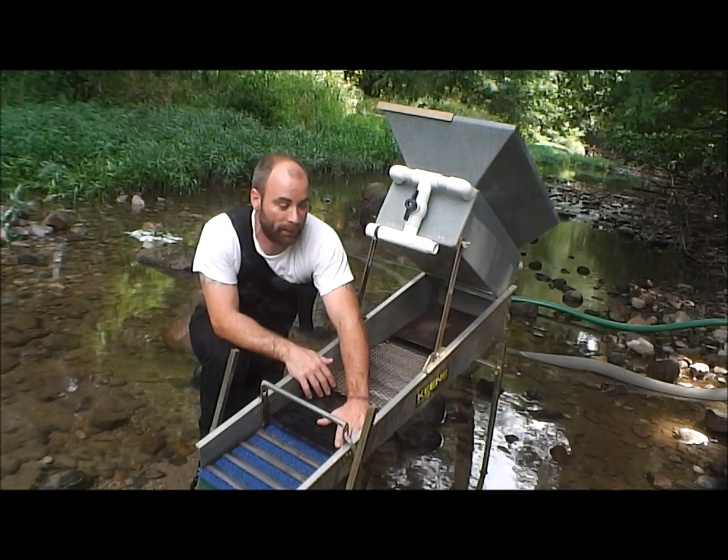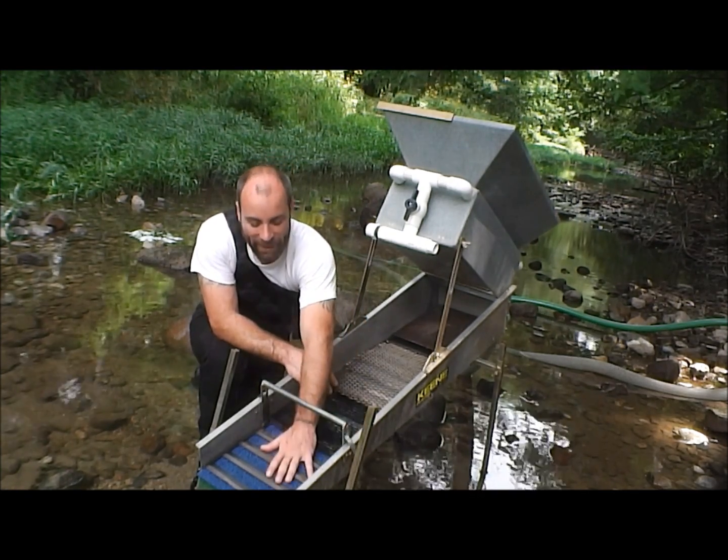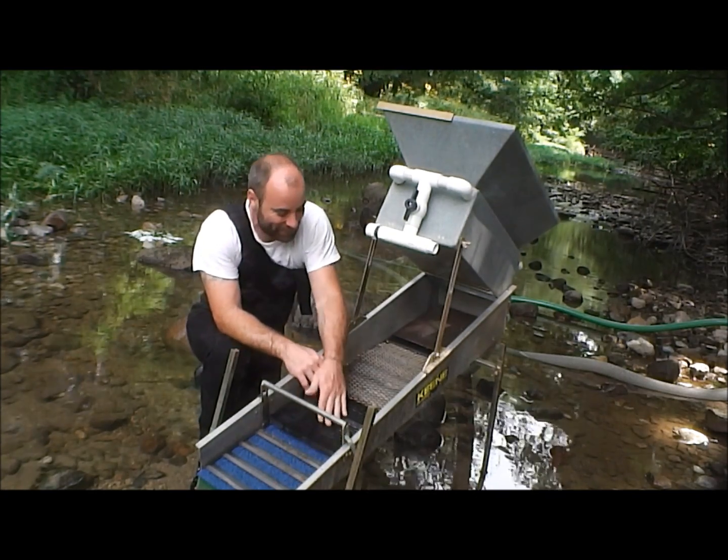I don't use a safety pin like I said last time, because if it goes back in the water, hey, it's something for somebody else to find. But if I can catch it before it gets out of the water, then that's a good thing.